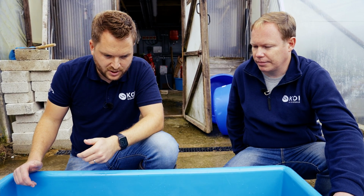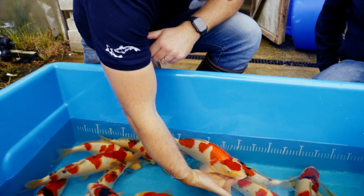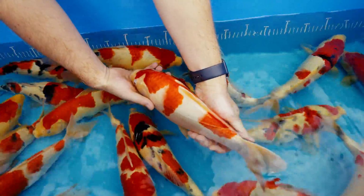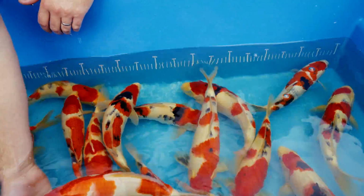Alex just asked me before what the best fish in here was. There's two that I'd probably go to here overall. This Kohaku is absolutely out of this world. What's the standout on this fish for you? You can see, I mean, just straight away, biggest fish in there. The body size is phenomenal.